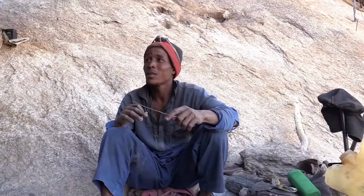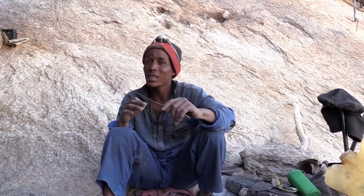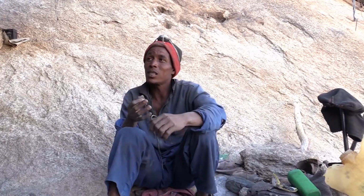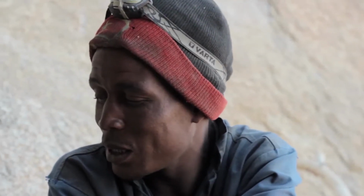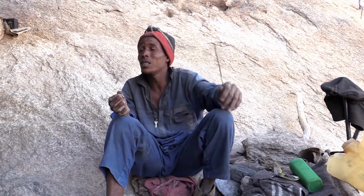My name is Epson and my surname is Donsap. I was born in 1980. I came to the mountain in 99, starting digging stones here. At the time when we were coming here, it was not so hard to get stone. We just put out some grass and then made some hole, and then we got many stones, and went and sold in Usakos.